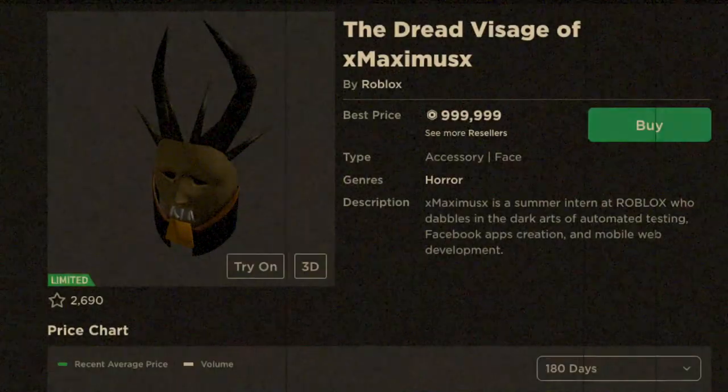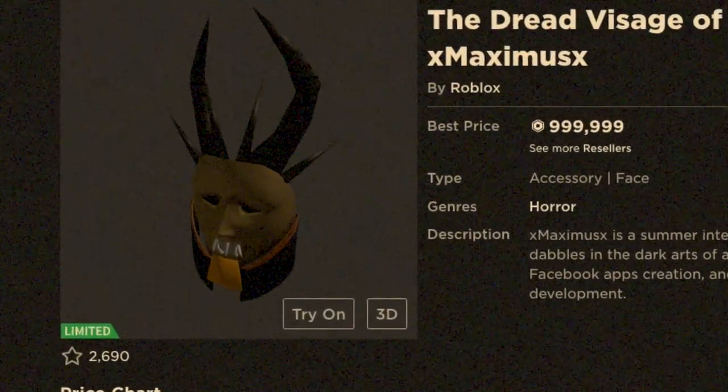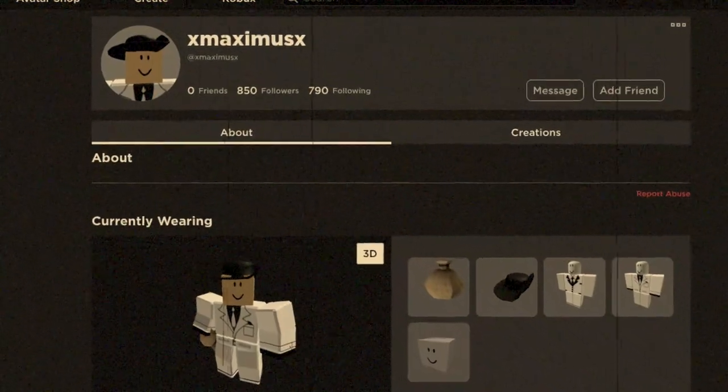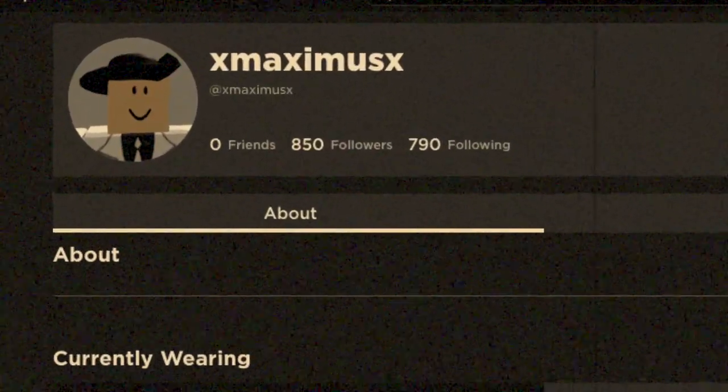Number 2, The Dread Visage of Maximus. Maximus is a summer intern at Roblox who dabbles in the dark arts of automated testing, Facebook apps creation, and mobile web development. Maximus is a real Roblox account. However, what's odd is that Maximus doesn't actually own the item.